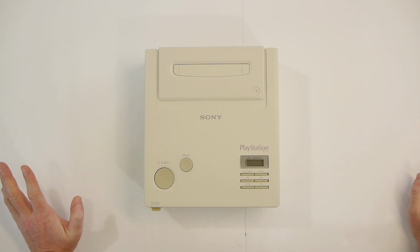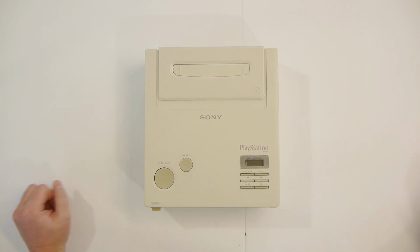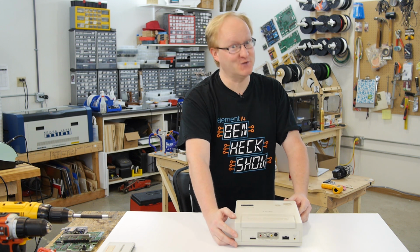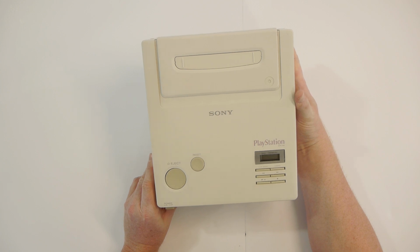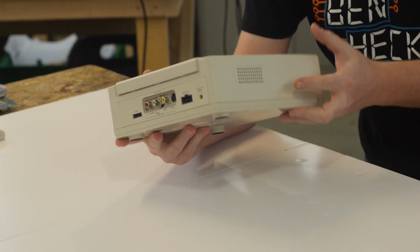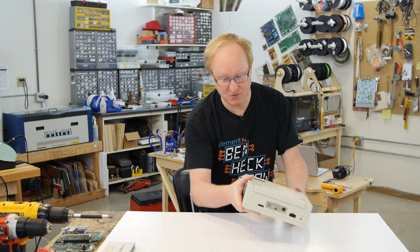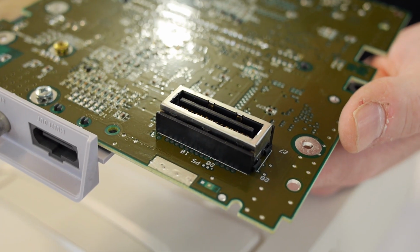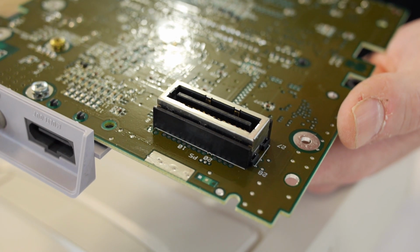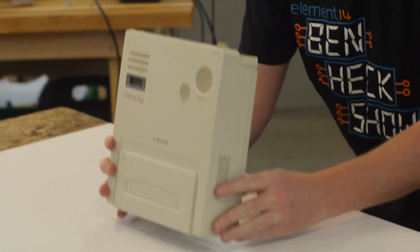Okay, well here it is, the fabled Sony Nintendo PlayStation prototype. Before we crack this open, which we're definitely going to do, let's take a look at it. There's really no Nintendo marking on it at all. It's mostly Sony. Remember, the story was that it was originally going to be an add-on for the Super Nintendo. So you have a Super Nintendo here. See how there's an expansion port on the bottom? That's where it was going to plug in, just like the Sega CD that plugged into the Genesis.